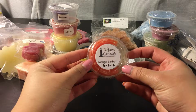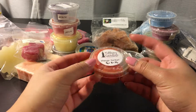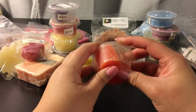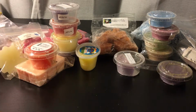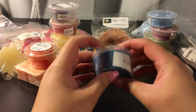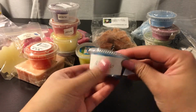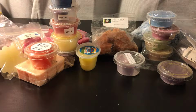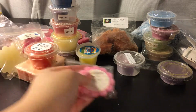Then I have Tiffany Candles' Mango Sorbet, and it's just a little bit of a scent shot. I use like a fourth of it. And it's just your classic mango sorbet. And then I have a Candles by Victoria scent shot in Tokyo Spring. Do I have the scent description? No, I don't. That's odd. It's quite floral. It's a little bit perfumey. I do like that scent, but not enough to repurchase it whatsoever.